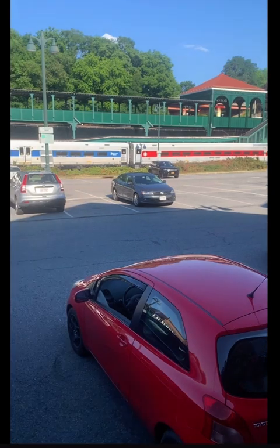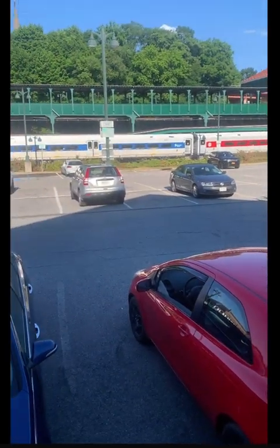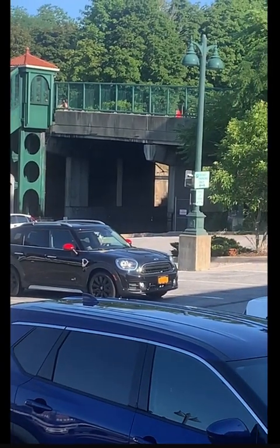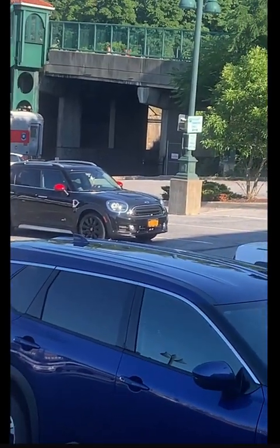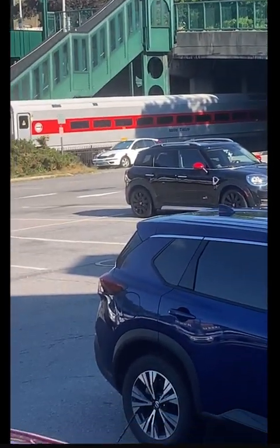So I think this Metro North train's leaving. Yep, there it goes. So, yeah, there's an Amtrak coming very, very soon. So, like, any second now. Hoping this can get out of the way in time, because, you know, it's Amtrak, okay?